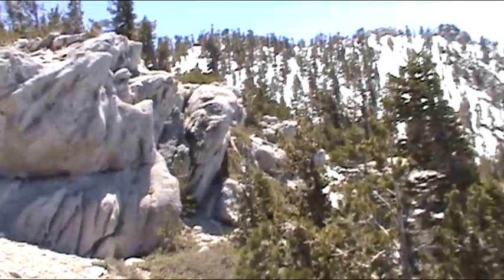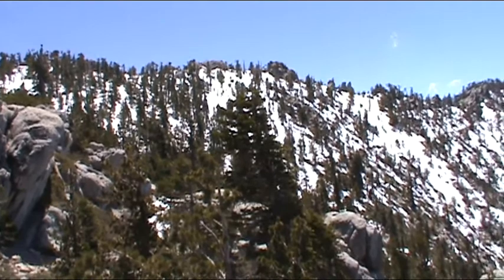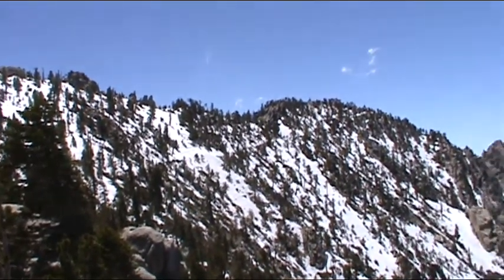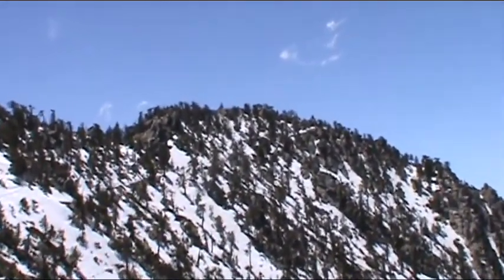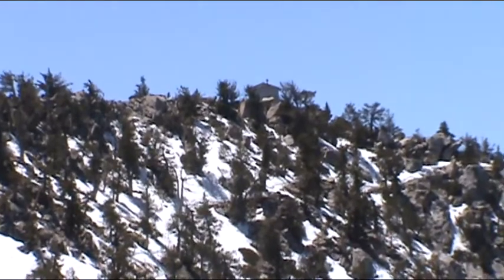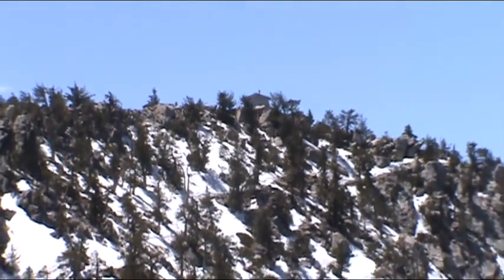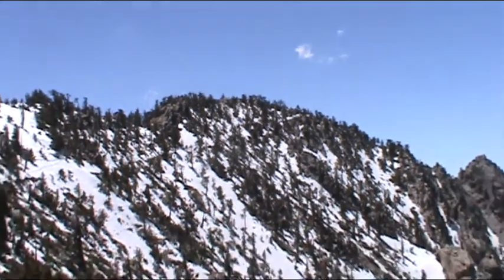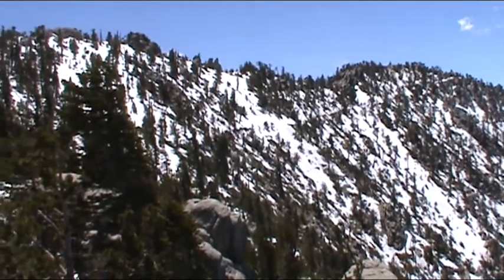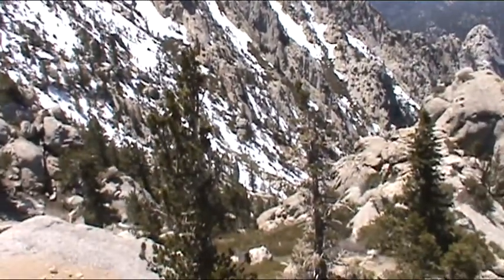Well, as far as I'm going, there is just way too much snow on the north faces, and that's across the way there. That's the trail to the Lookout Tower. Let me see if I can get it. You can barely see the building right on top. There it is. So that's the Lookout Tower, Tahquitz Peak. But the problem is getting there. You've got to traverse that mountainside there, and if you screw up, well, you're going downtown.